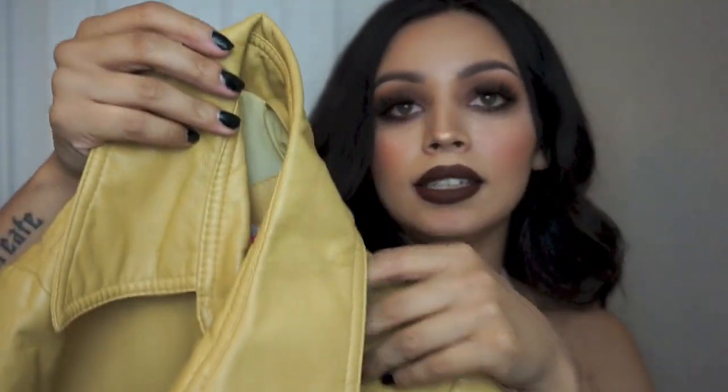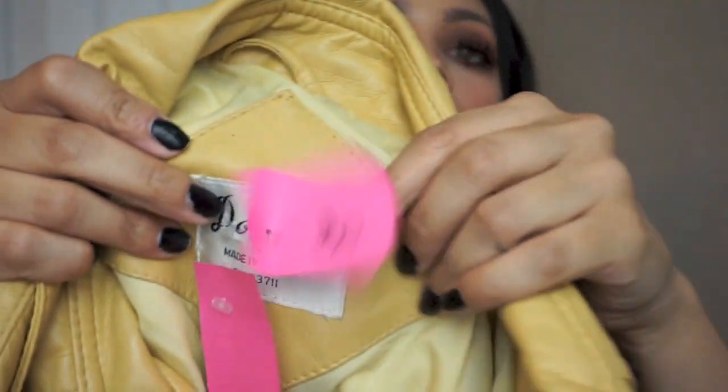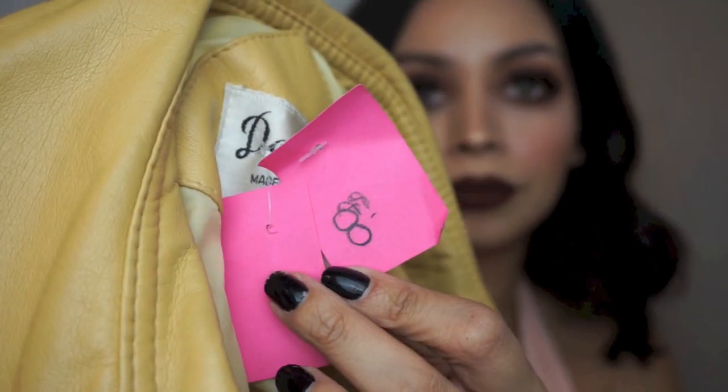The first thrift store I went to is the American Way thrift store, which is a really big thrift store. I'll pick up a few things. So I just picked up this yellow mustard jacket, which looks like this, and it's a pleather leather, and the brand is Dorette. It says it's made in Korea. Dorette, made in Korea, and I don't know why it has two tags, but it was $8.99.